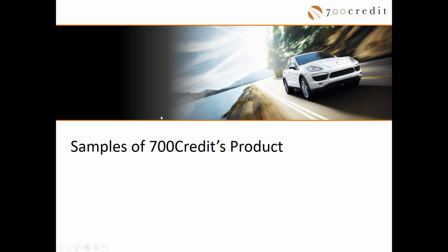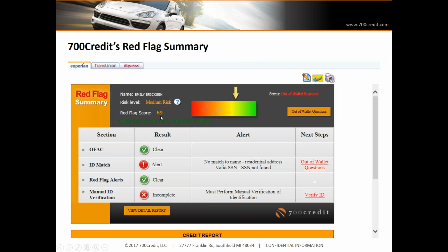So I'm just going to show you some samples of our products so you can see what a red flag looks like. Here's our red flag summary. It should be on the top of every credit report, as you can see on the bottom of the screen. You can see here the 4 sections of the law that we outlined: an OFAC check, an ID match, red flags alerts, which is the database checks, and then the manual ID verification. We also have a confidence score that's going to tell you the confidence of the person sitting in front of you is who they say they are.